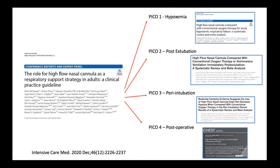We'll talk about some of the methodology that goes into producing trustworthy guidelines, but for each of these questions, we performed a standalone systematic review and meta-analysis, and we were very fortunate to publish these four systematic review meta-analyses in high-quality journals, including Intensive Care Medicine, Critical Care Medicine, and CHEST.